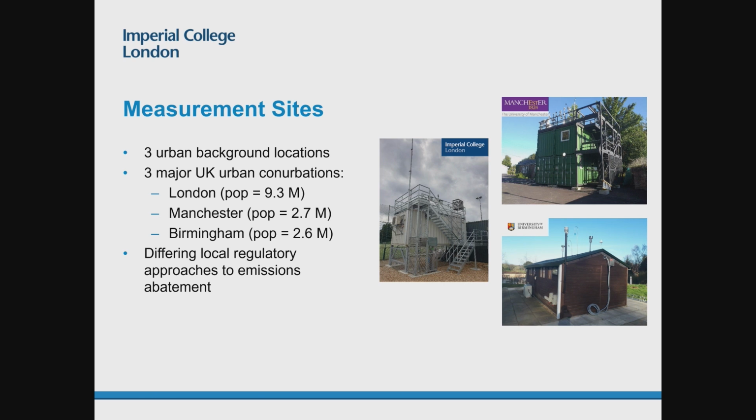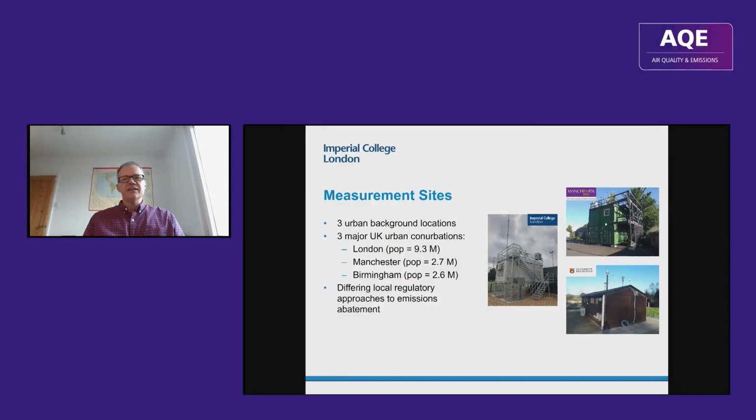So here's what they look like. They were installed between 2018 and 2019. And we've all taken slightly different approaches depending on how much space we had and what existing infrastructure we had. So Birmingham updated an existing measurement facility they had. Manchester went big and got four shipping containers. In London, we had to take a more bespoke approach, and we've got 1 supersized shipping container up on stilts. Next slide, please.